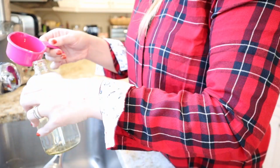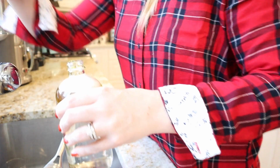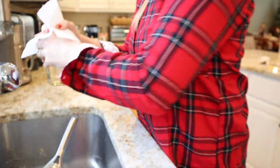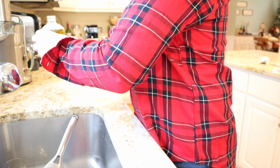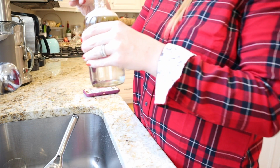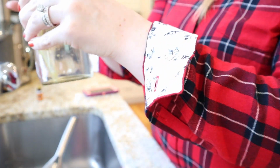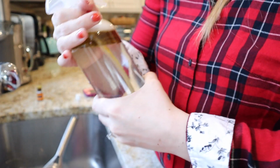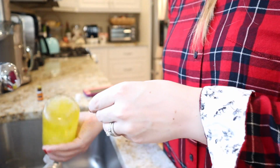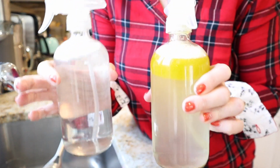All right, I'm going to do this over my sink. Made a little bit of a mess. I feel like I'm a potions master. 10 drops. Okay. And that's the wood cleaner. I don't have labels for them yet, but I don't think you need it because you can clearly tell which one has the olive oil in it. And there you have it, my 2 household cleaners.